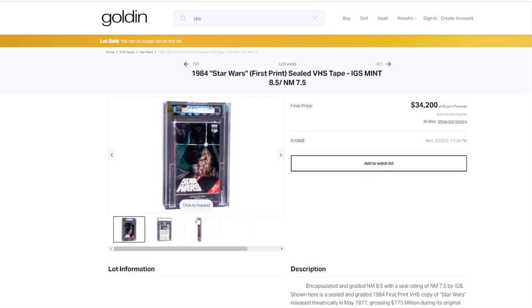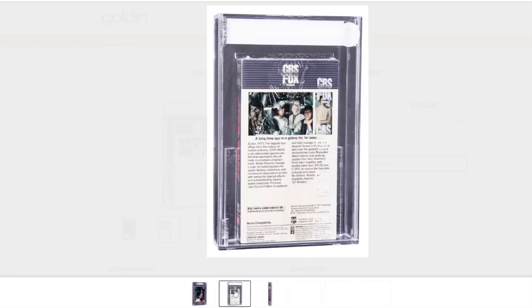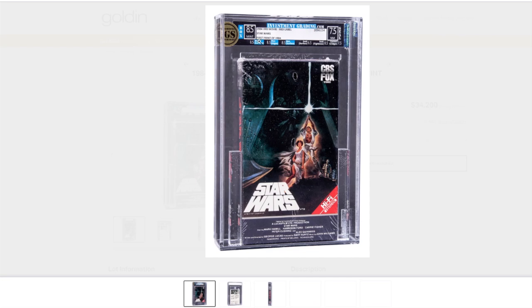All right, so here we have this IGS release, and on the top it actually reads first print of 1984. Again, it's just like, who cares? Like, seriously, why does that matter? A first print of 1984. See, they're so desperate to get that phrase on the grade, first print. In their desperation to give this tape some value, they find any way they could to put the term first print on here. Certainly it's not a first print of Star Wars. It might be a first print of 1984.